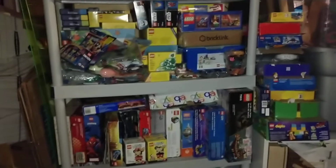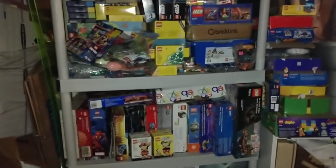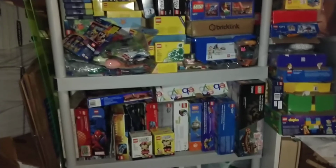I'm going to go back to cleaning. You can see I got a lot to do, so it's going well. I am actually getting a lot more organized with this.